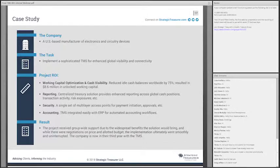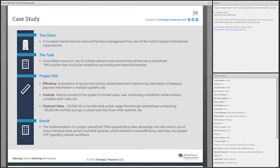They were very price conscious, and there were some negotiations, but again, they chose the solution that was the right fit for them at the time, as well as one that could ultimately grow with them in a smooth and uninterrupted process. The company is now in their third year of using the TMS, and it was a very successful, on-time and on-budget implementation with significant working capital achievements. And Craig, I think you're going to share with us the next case study from one that you worked on.